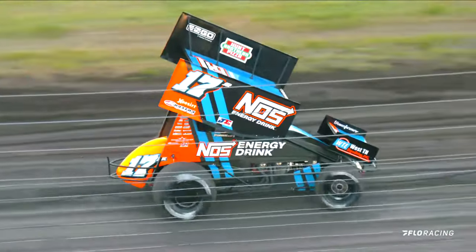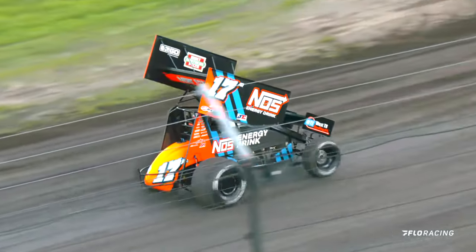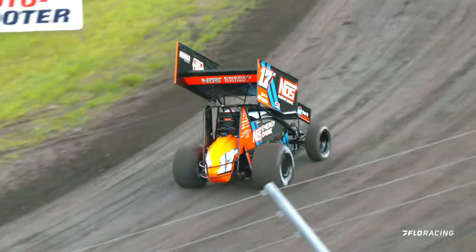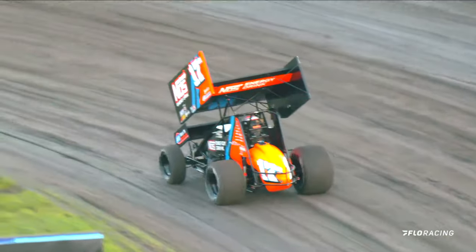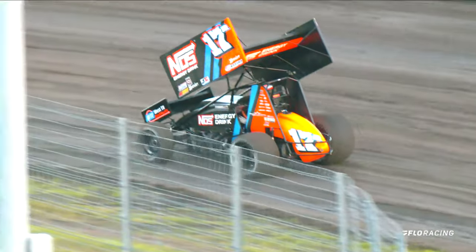And there is Ricky Stenhouse Jr. rolling across the flag stand right now. The NOS Energy Drink number 17 Jr. Two second-place finishes last week with USCS. Those races at the Carolina Speedway and Cherokee Speedway out there on the East Coast.